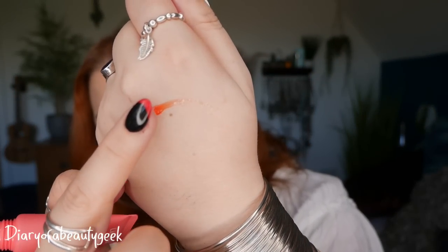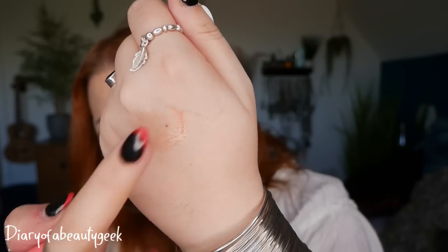Ooh, look. Oh, that looks lovely. Oh, that smells amazing. Strawberries. It just smells gorgeous. I'm just going to be licking that off my lips all the time. But I don't know how long that will last on my lips. Can you lick it? It tastes of strawberry as well.